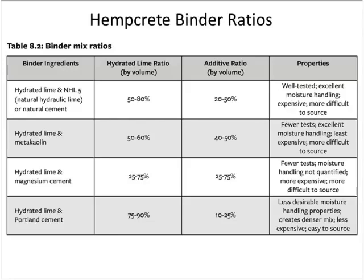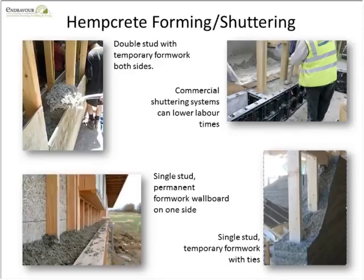It's tamped lightly, and you don't have to form the whole wall. You can literally slip form within 30 seconds of tamping in the last lift of hempcrete. You can just undo the form, slide it up, and go again. So you don't have to do continuous formwork, and you don't have to leave the forms up for any length of time at all.